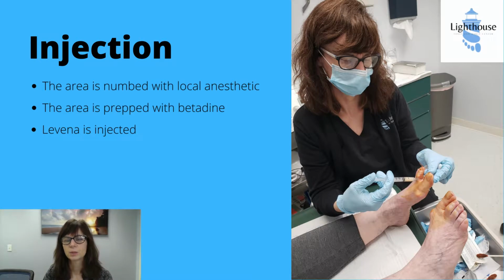In this image here, you can see me injecting Leneva to a prominent area of the big toe. The area was numbed prior with local anesthetic and then prepped with betadine. I'm injecting the Leneva right under the skin, right above the bony prominence to act as a cushion. The whole procedure takes maybe 5 minutes total.